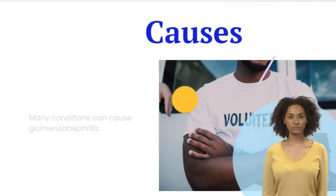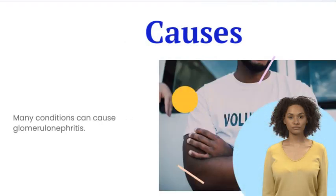Many conditions can cause glomerulonephritis. Sometimes the disease runs in families, and sometimes the cause is unknown. Factors that can lead to inflammation of the glomeruli include the following conditions.